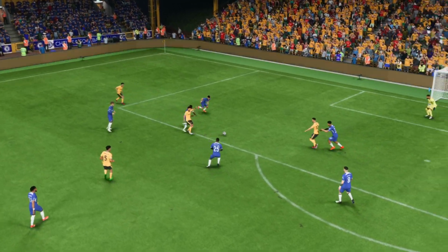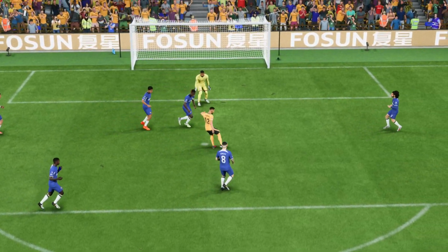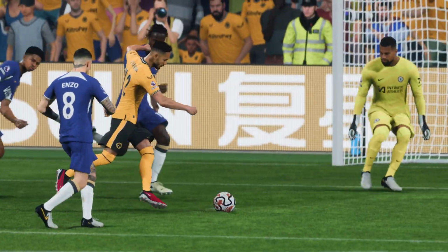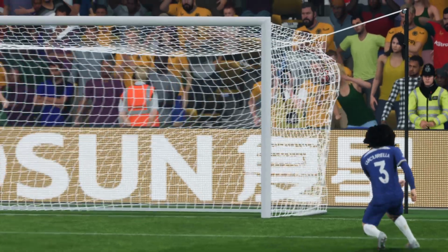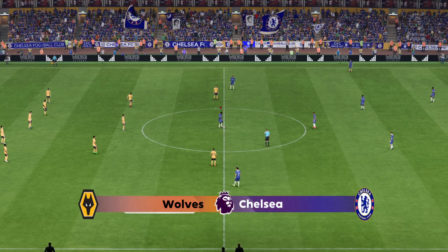Well, just watch this again. A change of pace, a change of direction, and a decent finish. That's a very good goal. Well, that picture says it all. His team are back in the game now.